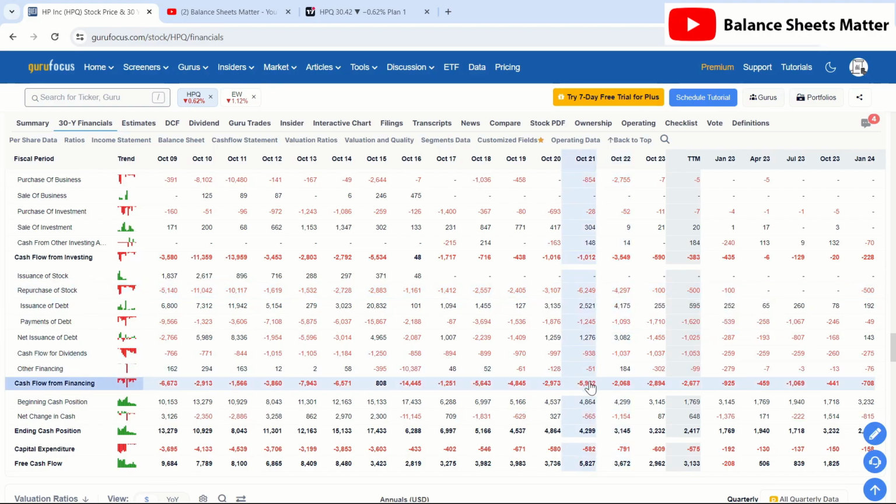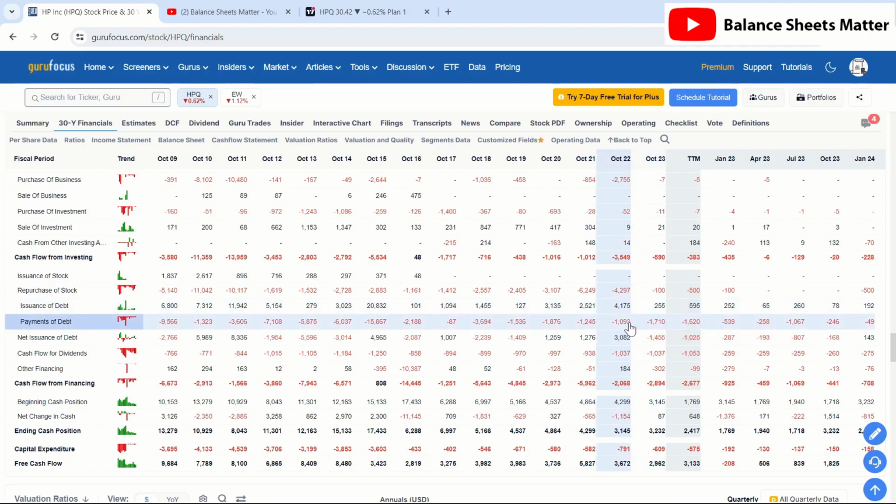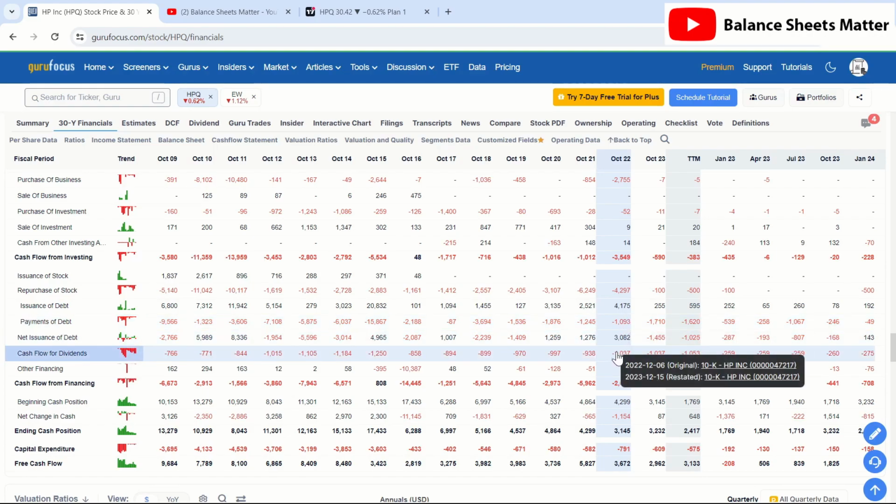And you can see here the cash flow from financing at the end of the day. You have issuance of debt, payments of debt. They issued in 2022 almost $4.2 billion of debt, but they only paid down $1.1 billion of debt. So this is one thing I don't like about the company, that they've been taking out this debt to basically buy back shares, maybe not even at favorable prices, which doesn't put them in the best position, in my opinion. And they do still have a healthy dividend, though, which they can easily afford, which has crept up to about $1 billion.